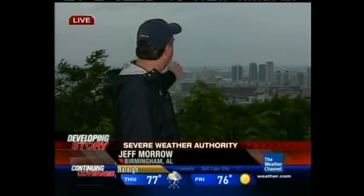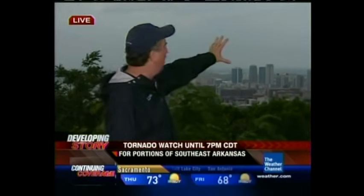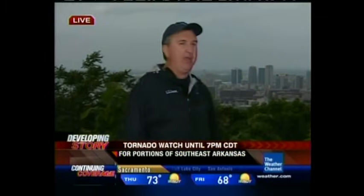Jeff, can you see the ominous clouds building overhead? Boy, I'll tell you, Vivian, ominous is definitely the word here. You can see Birmingham behind me. I don't know if you can see how fast the low gray clouds are moving from the left-hand part of the screen to the right-hand part, but they're zipping along here.